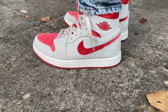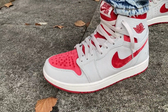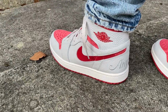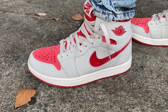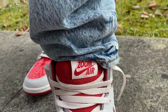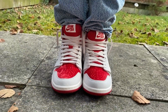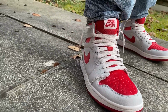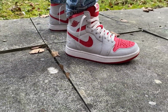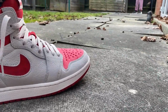Now, on feet, I have something to say about this one. Because this is a women's release, and I'm not sure if every single Zoom Comfort is like this, but it was extremely tight getting my foot into the shoe. As soon as I put these on, it started hitting my pinky toe a little bit, and I don't know if it's because it is a women's release and I should have gone half a size up. I don't know. I mean, it might be my fault. I can't say. I'm not entirely sure at the moment.